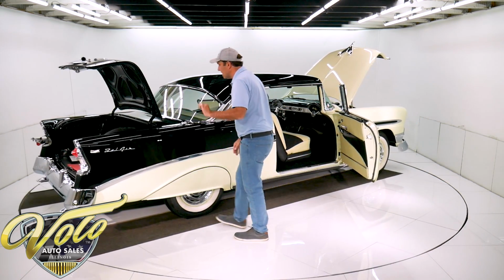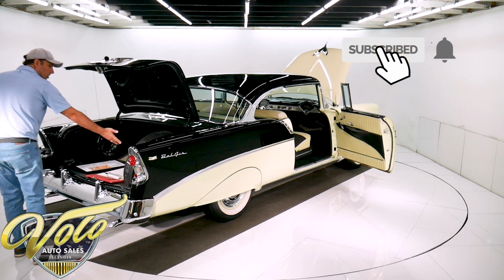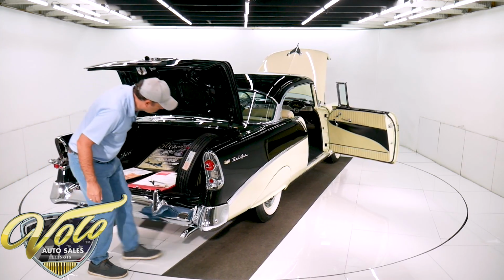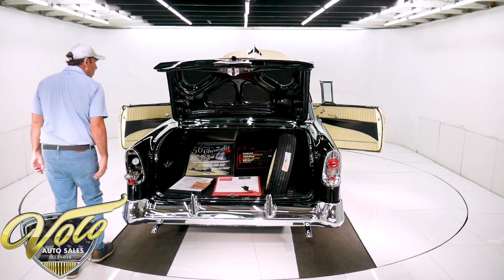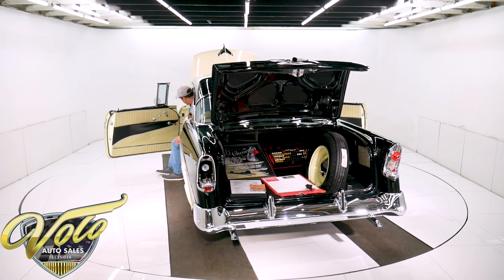The correct, really tight loop carpet. The spare still has a sticker on it. The rim is painted. The jack assembly is not there. It has the base for the jack, but doesn't have the actual jack. Of course, all painted nice. Has a nice rubber mat. VIN number does not look like it's ever been tampered with.